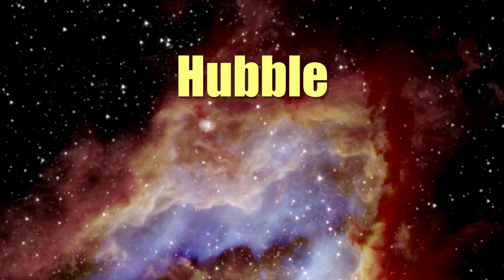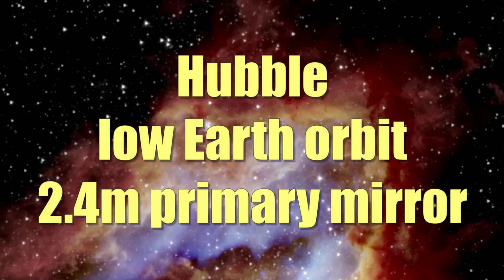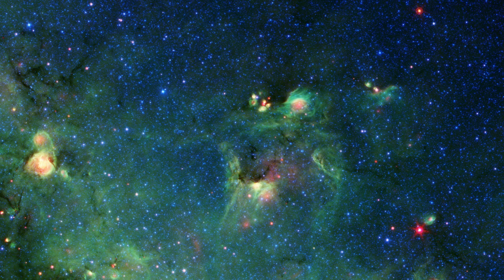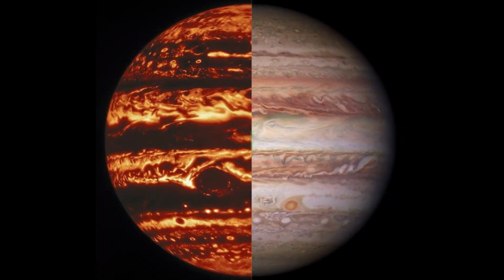Hubble. The Hubble Space Telescope, launched in 1990, is a joint project of NASA and ESA. It orbits around 332 miles above the Earth, providing a clear view of the universe free from the blurring and absorbing effects of the atmosphere. It has a 2.4-meter primary mirror and is equipped with cameras, spectrographs, and fine guidance sensors, allowing it to observe visible, ultraviolet, and near-infrared light. Hubble has made more than 1 million observations.